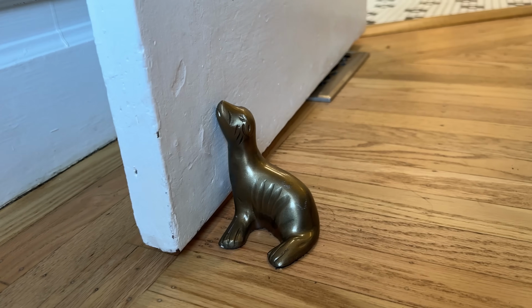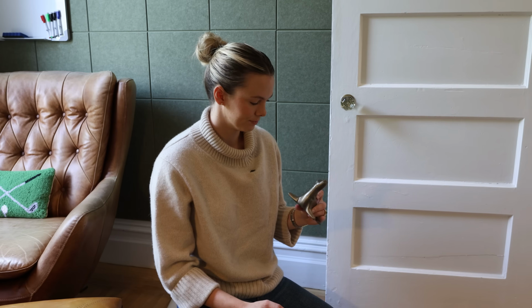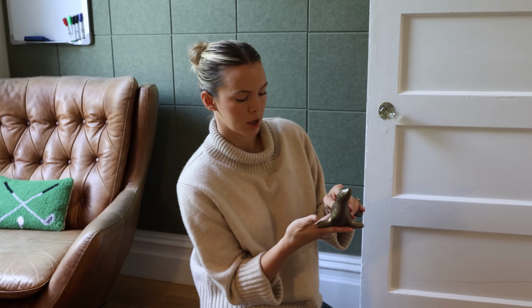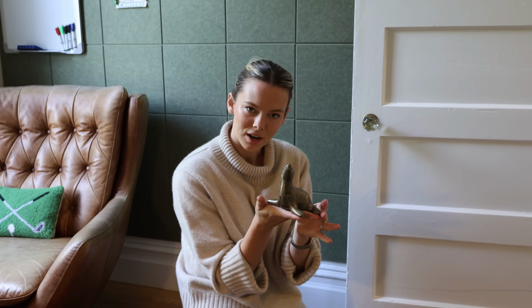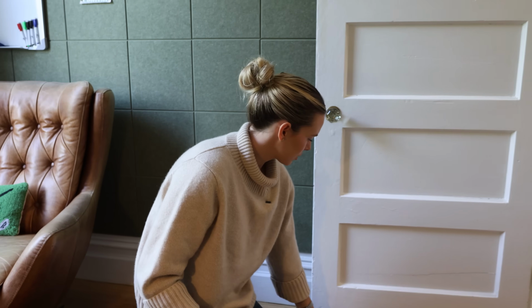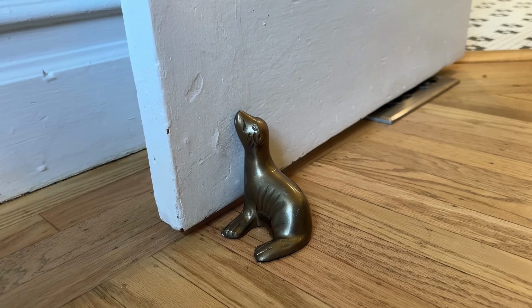Sea lion. Okay, fun fact. I thought the sea lions at Pier 39 have always been there. Apparently, after the 1989 Point Loma earthquake, they just randomly showed up and started hauling out. So I thought they were longtime residents, but I guess they're recent. But sea lions are a big part of San Francisco culture, and every tourist will come see them. So our friends got us this sea lion door stopper, which is really cute because this door struggles to stay open and closed. So we keep it here to keep it open.